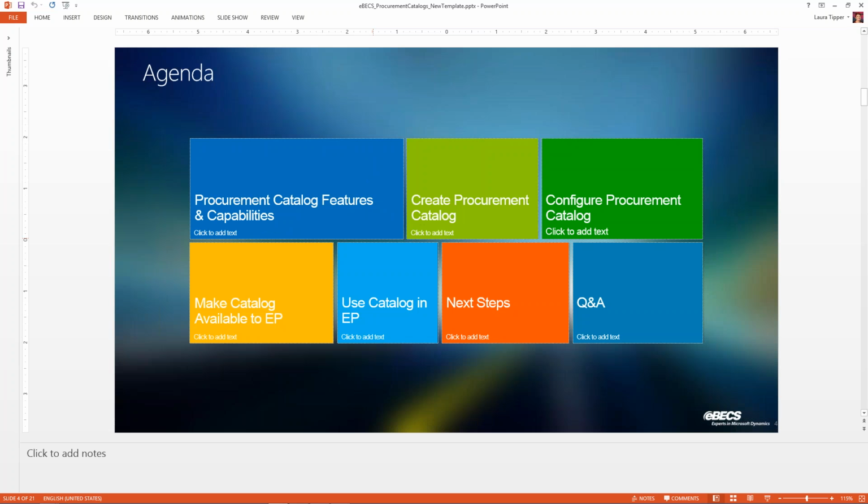So today, this is our agenda. Going to go through a bit about procurement catalogs, the features and the capabilities that come with those, how you go ahead and create a procurement catalog, then configure it so it's set up like you want for your use in Enterprise Portal, how you then make the catalog available to Enterprise Portal, and then a little bit about how the users themselves would see and use that catalog in Enterprise Portal. Got some next step slides in case you want to proceed with things further, and then hopefully we'll have a little bit of time for question and answers at the end.